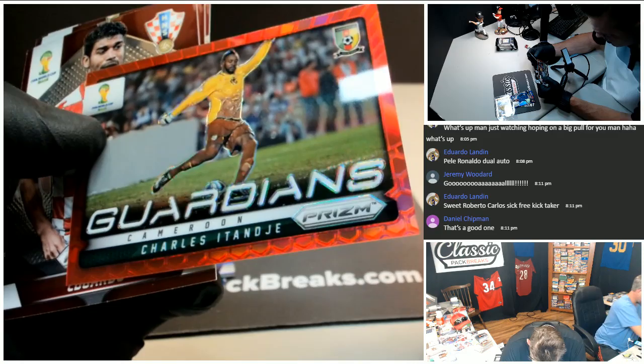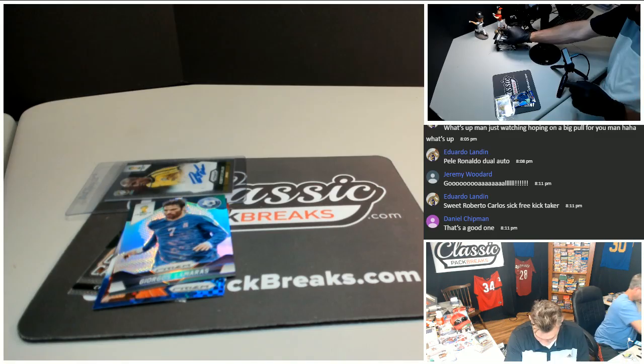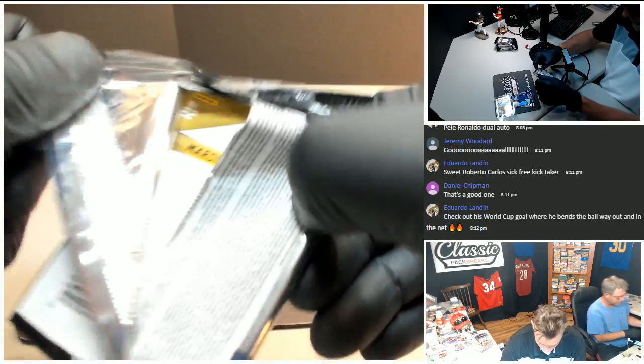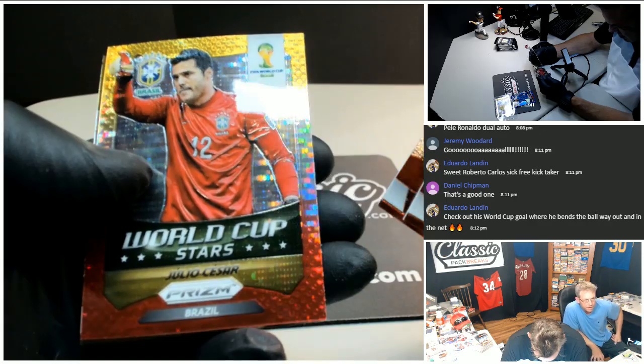Cameroon. Eduardo. That Brazil card's cool, man. Yeah, that is a good one. There he is. Yeah. Okay, nice. Alonso. Here we go. Danny Welbeck, he was a good player. There you go. Julio Cesar. No number, though.